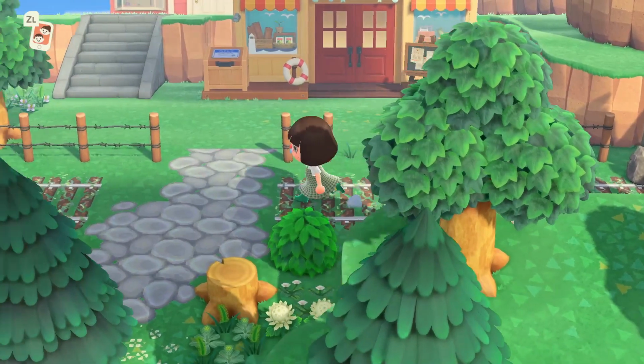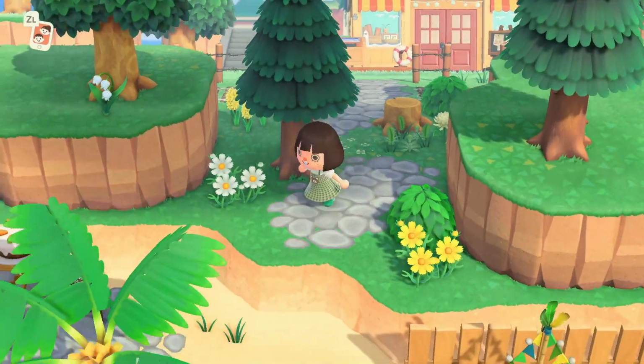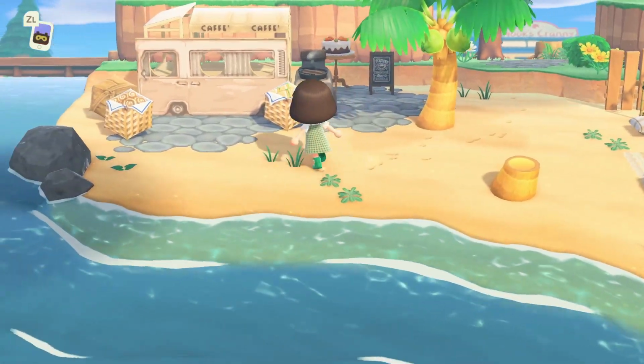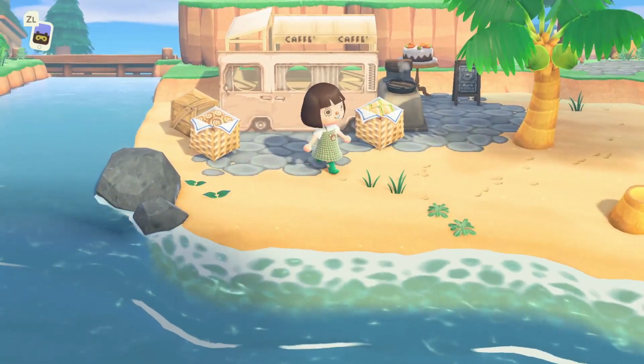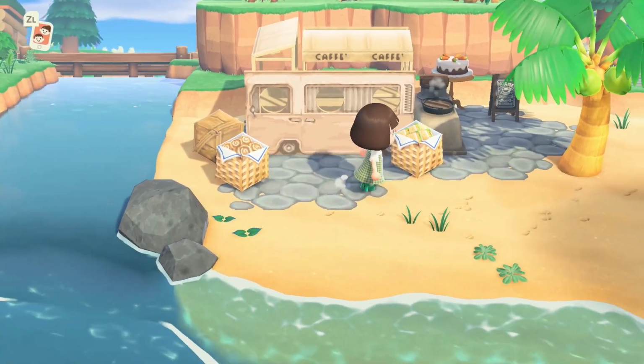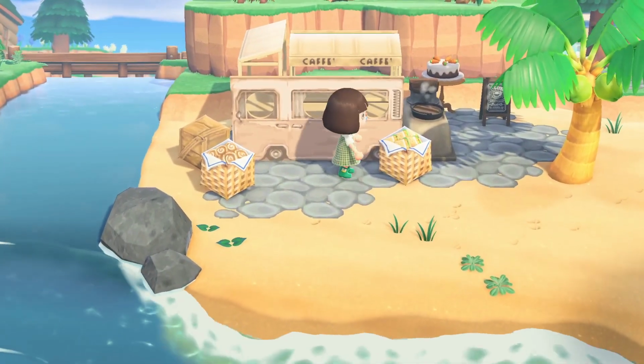I did add a little area on the beach down here that I've kind of been working on, but I'm still not there with it. It's just a work in progress. But we have this little camper van cafe.